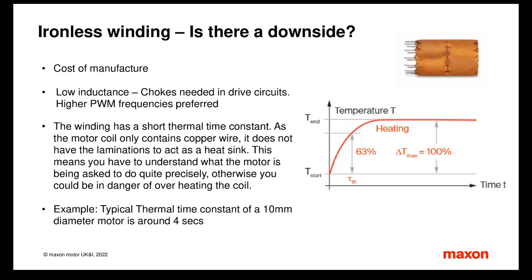As the coil has lower inductance, you might need to add some chokes in the drive circuit, because the coil and the motor rotor will react pretty much instantly to any fluctuations coming from the drive. So at Maxon, we would ask for higher PWM frequencies to be used when driving the motor. Another downside is, as the copper winding is not wound around a big lump of iron, the coil can heat up much more quickly. It doesn't have the iron around it to act as a big heat sink.